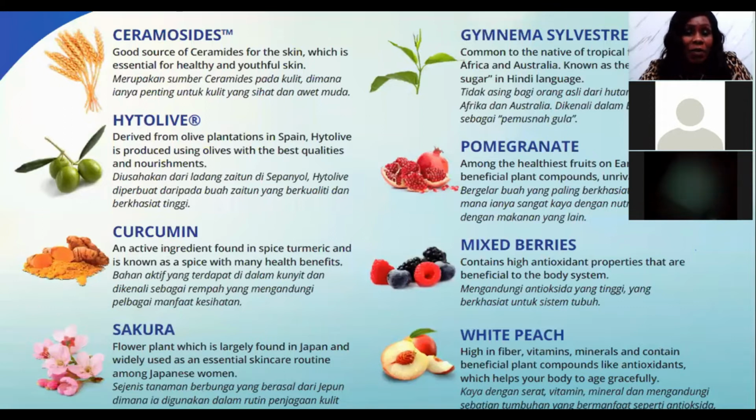We have people who have been struggling with acne. Myself, my skin also was very bad when I was starting. And I can tell you now, I'm proud of what AG CERA has done to me. I have seen a great improvement. I am now proud of my skin. So it's powerful, Sakura extract.